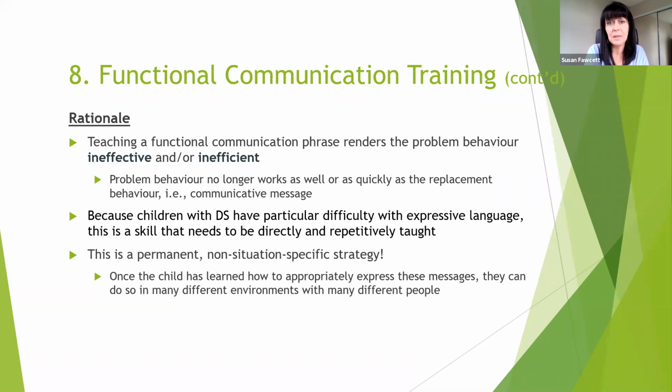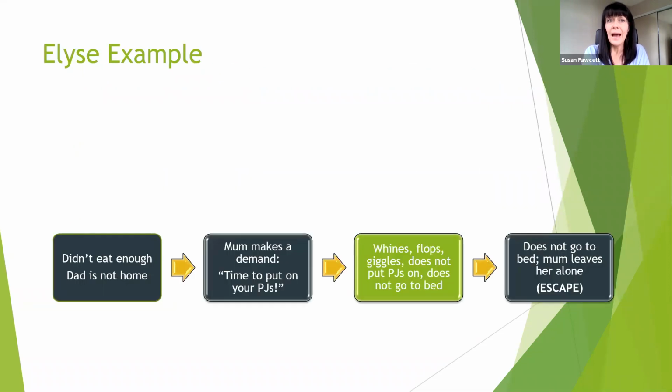So in our little example of Elyse that we talked about last time, where she basically was, let's just go through it again.